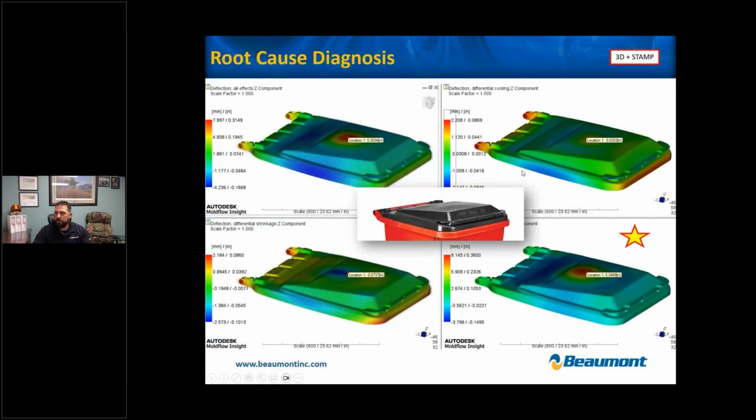Now, why is that important? It's important for root cause diagnostic. So within Moldflow, we're able to very quickly split our screen and look at each component of warpage. There's three main components of warpage: differential shrinkage, differential cooling, and orientation effects. By splitting your screen four ways, all effects on the top left corner, we're looking at the top right differential cooling, lower left differential shrinkage, and lower right orientation effects. We look at the contributing factor or magnitude from each one of these plots, and very quickly we can see that the orientation effects is said to be the largest contributing factor to warpage.